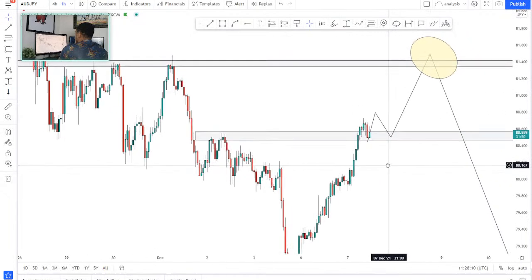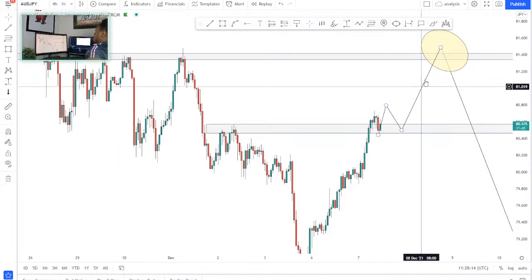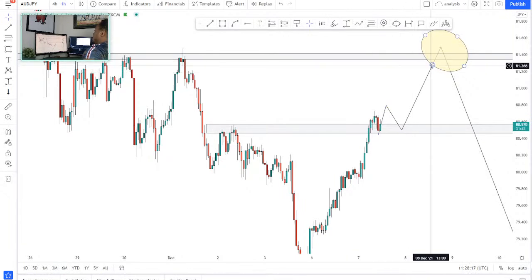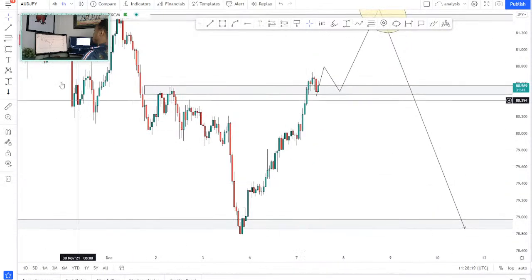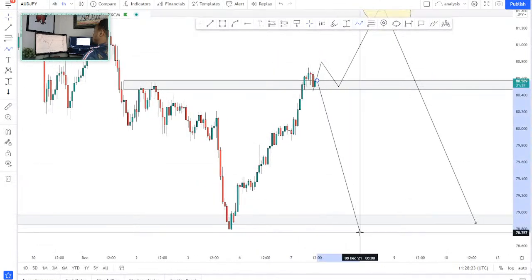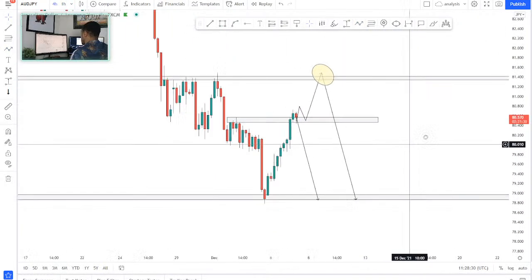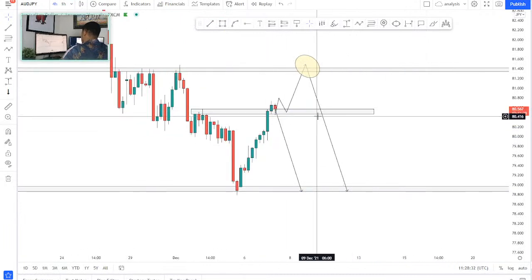So I wouldn't say price is quite broken just yet, but if we do go and break through it, there could be some short-term buys back up into 81,400, and then from there, I think price will probably sell off, or it might actually sell off from this level. You know, it doesn't have to retrace up there. Got some nice confluences up there, but obviously it doesn't have to. You could just sell off from this area, but yeah, not interested in buys for ADJY, waiting for price to give us a good confirmation for some sells, and yeah, I think price will come straight back down.